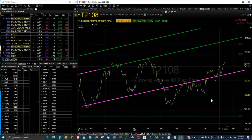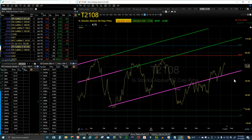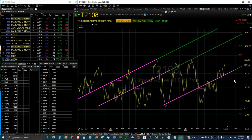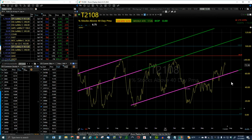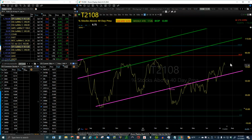T2108 shows higher lows and higher highs. This is a daily chart. Higher high, higher low, higher high, higher low. So we still have a lot of room to move to the upside. So even though we feel like the market's kind of toppy here, we have to look at the indicators to let us know when things are done, when things are overbaked. So right now, we're still not in the overbaked section, and we still have some room to move.